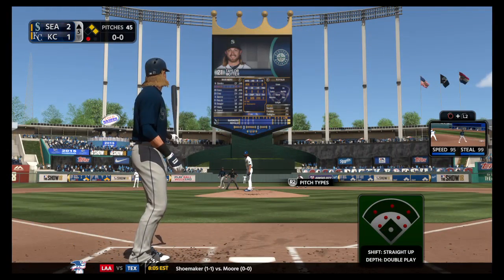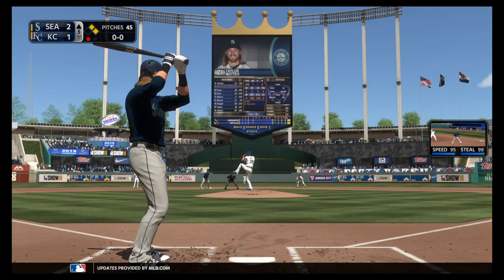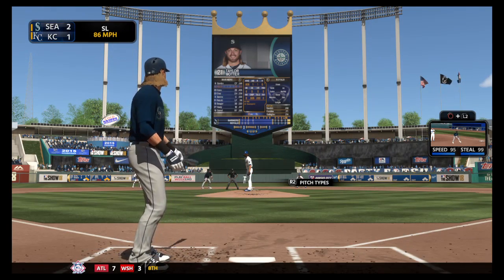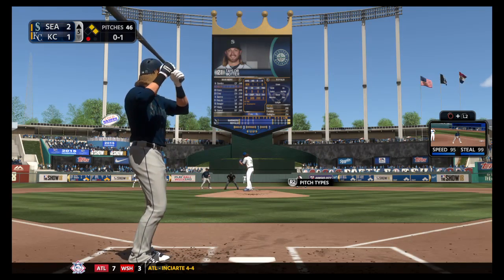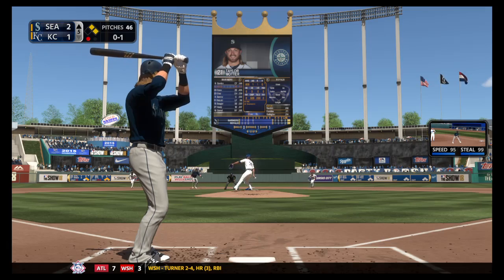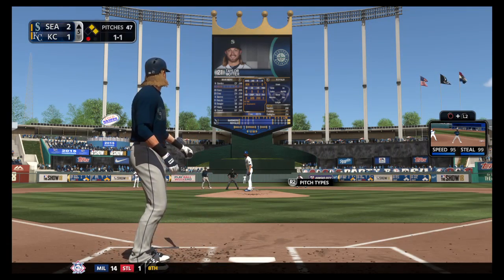Striding into the box, Taylor Motter. He got on top of one and was a ground out victim last time. He's set. Here it comes. There's a knee-high pitch that catches the zone. Now a fastball off the plate away. A ball and a strike.